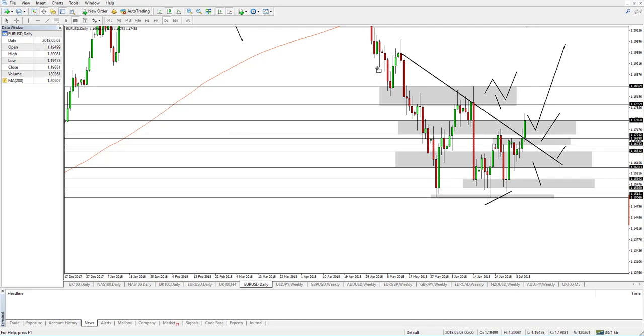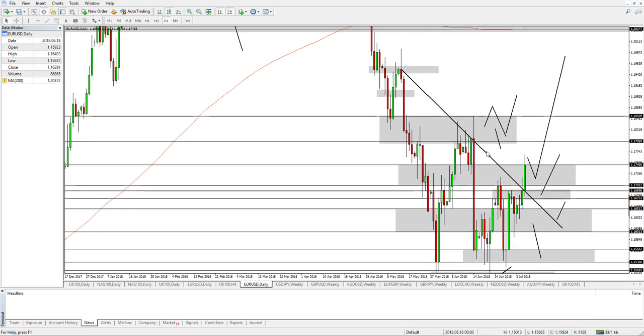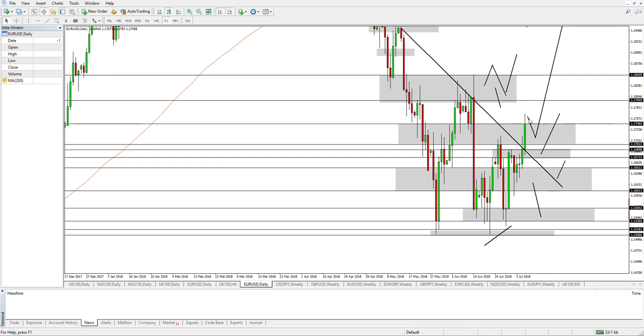And then really, I would expect us to see at least this level up here tagged, but potentially back up toward next key resistance, really the open from the 14th of May. Those are the main levels next week, guys. It's really about, are we holding on to this sloping support level? If we are, bullish bounces, 1, 2, 3. Breaks down below here would certainly suggest a false break. We can then look for the stronger moves back down toward previous lows.